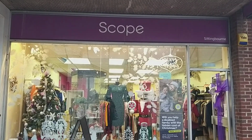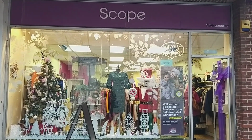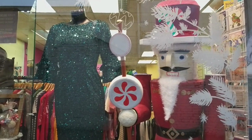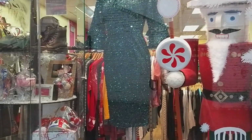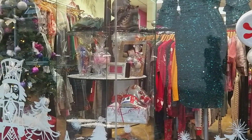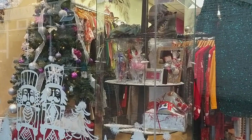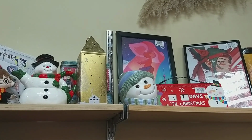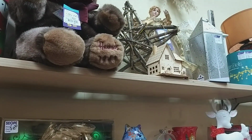Next shop is Scope, and I will say if you're having a Christmas jumper day, go to the charity shop first. If you need a sparkly outfit for a Christmas dinner, go to the charity shop first. Your money will go so much further. In fact, this time last year, I bought myself a beautiful evening dress, which only cost me £10. And don't forget to look high and then bend your knees and look low too. You never know what you might find.